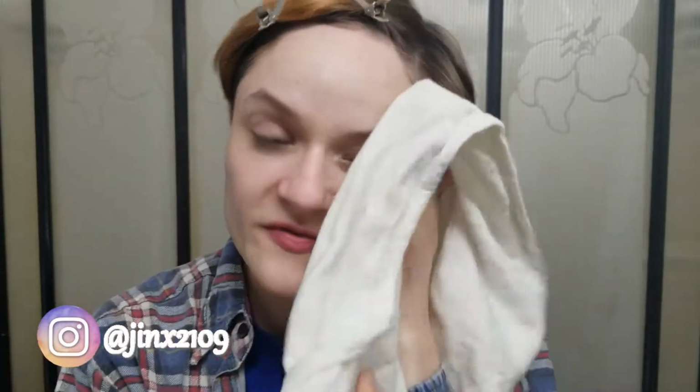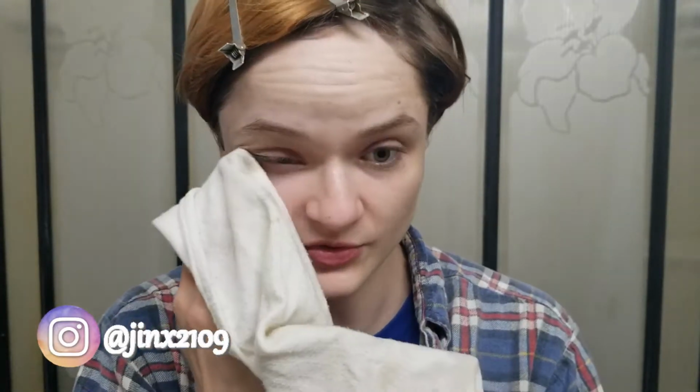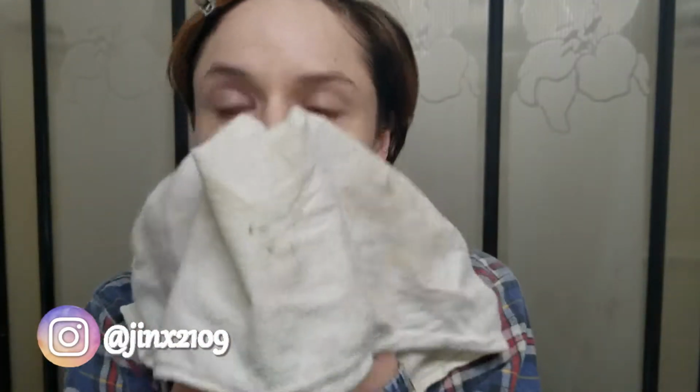Okay, so I feel like this did a pretty decent job. There is a little bit in the inner corners and under the eyes, and it does make it really easy to remove with my face towel, so that's really nice. And my skin feels very hydrated and very soft.